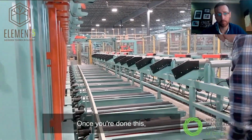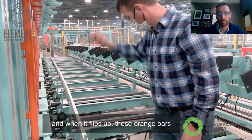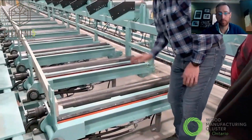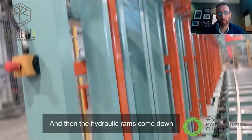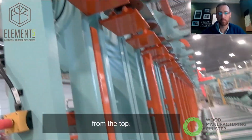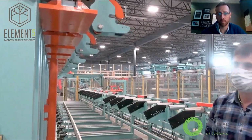Once you've done this whole conveyor section flips up, and when it flips up, these orange bars close in against these orange bars. That gives you your alignment, and then the hydraulic rams come down from the top, and they close only the sections that you're using.